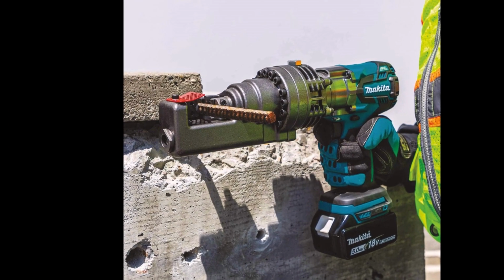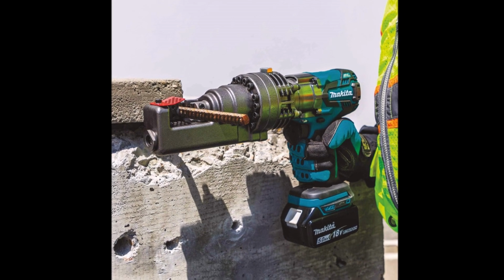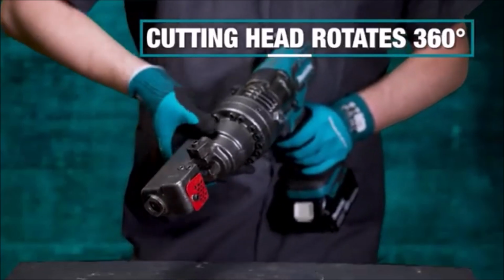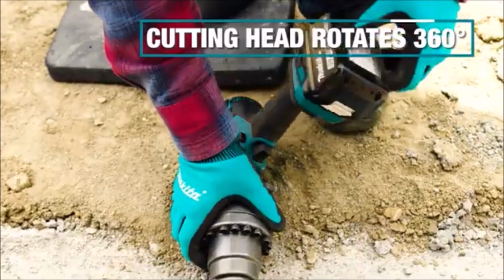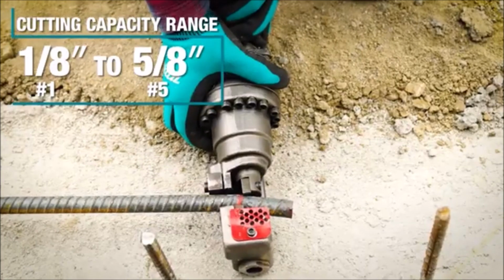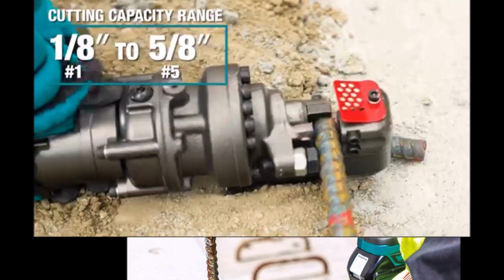One of the standout features of this rebar cutter is its spark-free cutting, which ensures a safer and cleaner work environment when cutting rebar or steel rods. The tool is powered by a BL brushless motor, eliminating the need for carbon brushes. This means the motor runs cooler, operates more efficiently, and has a longer lifespan than traditional motors.